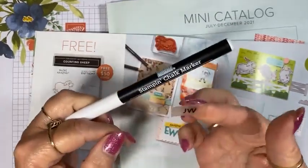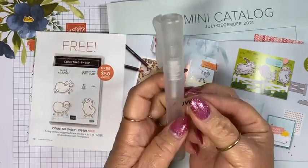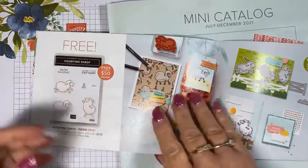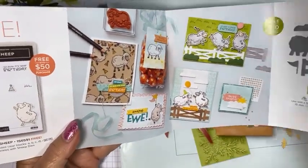I wonder what this came off of. I think it came off of one of my little bottles, probably that one right there. Okay, so yeah, super cute, and the cards are cute.